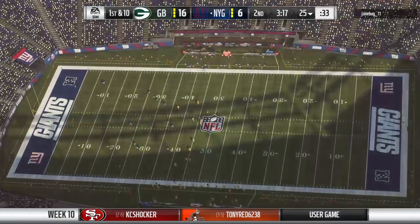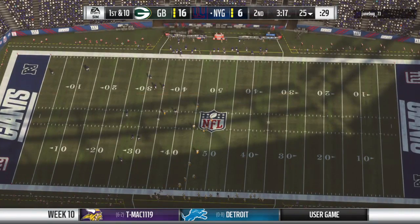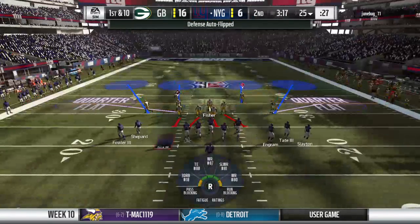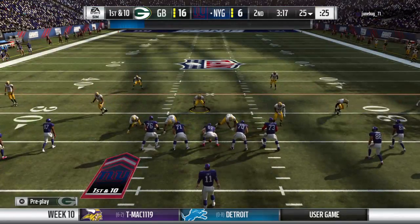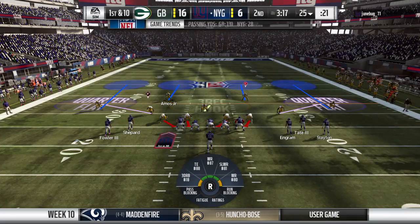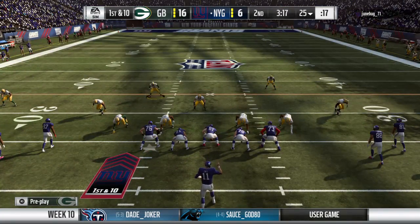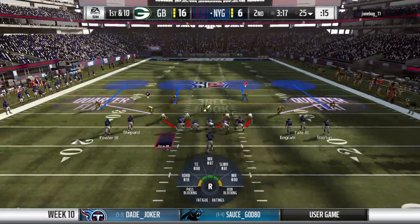And with this deficit, you can't have too many more drives like the last drive where you had to punt it away. You know what I would tell my offense right here? The punter doesn't exist, guys. He doesn't even exist. He's not a team anymore. I just cut him, all right? So you've got to go out and create some offense for us here and give us some points. No way does that guy get on the field on this drive. Poor punter.